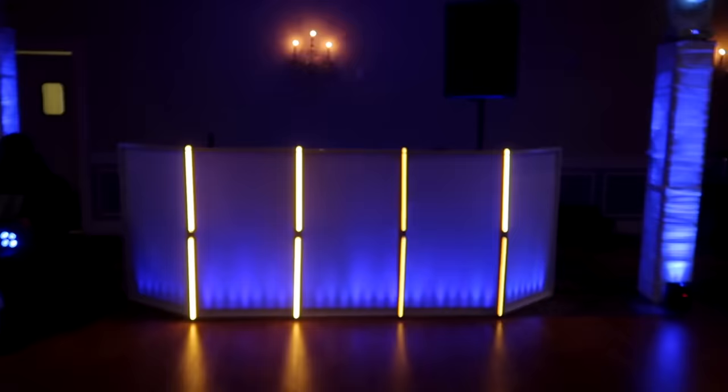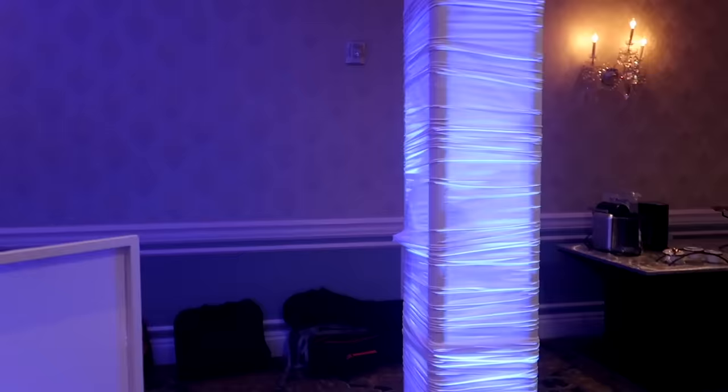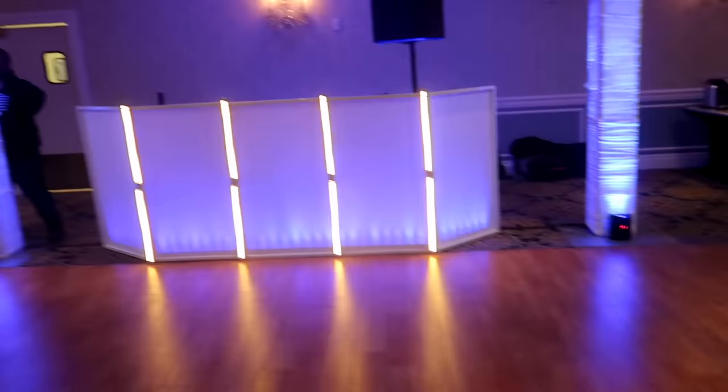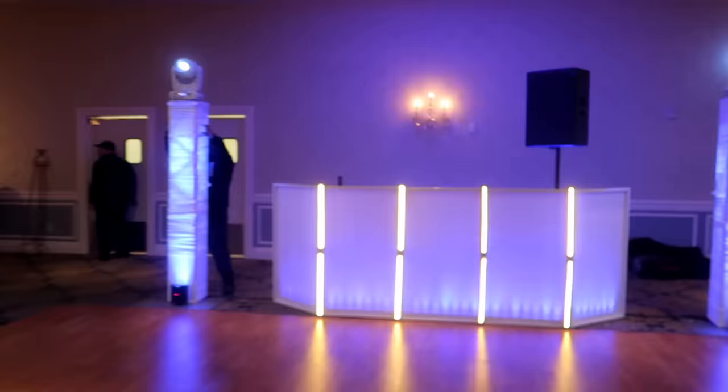As far as our setup, this is what it looks like. We have the ADJ event facade. We have the totems. By the way, today we're going with this new wrinkly kind of look. I don't know how I feel about it just yet. Let me know your questions, comments, or concerns. We're using two scrims as opposed to one, and it gives you that real wrinkly look.